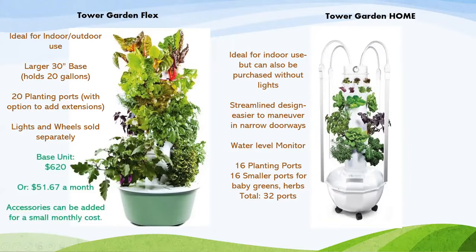So as far as price, the base unit on the Flex is $620, or our company does this amazing system. It's not like a credit check or anything. It's pretty much an honor system that they will ship it out to you for $51.67 a month, and accessories can be added for a small monthly cost.